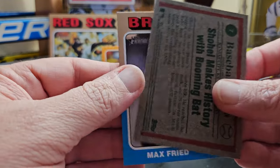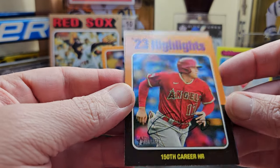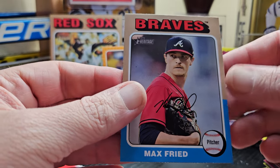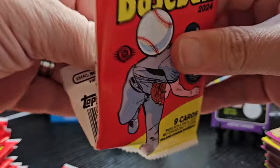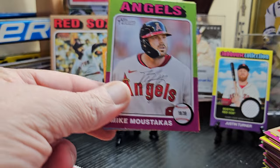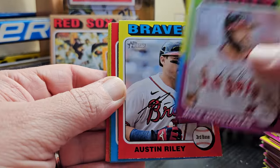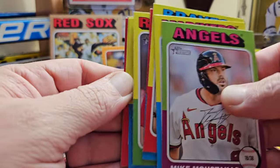Here we go. Shohei makes history. That's a nice one. 150th home run. Set that over there. Max Fried. I'm not looking at the backs. I will go back through these. I'm not noticing anything different. I will definitely speak up if I think I see something. There's Earl Weaver. Rafael Devers.